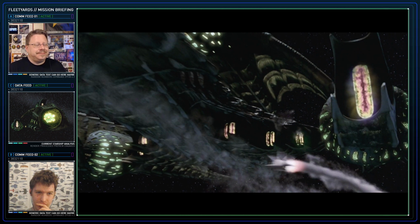Or just fun shiny things, and because they bought so many of that sort of plastic pieces, they just said, hey, we'll just put them in the small ones. Let's make it glow. Let's make it pretty.